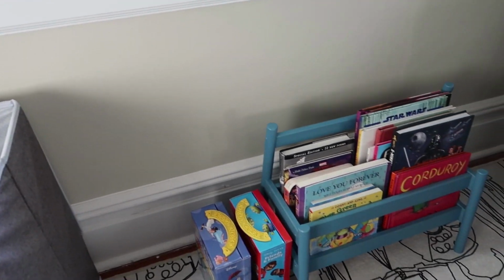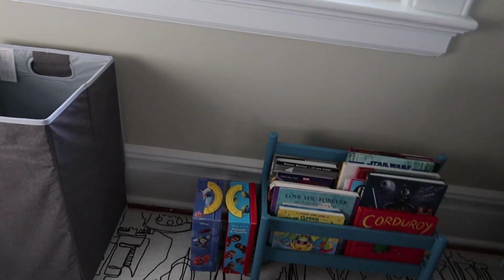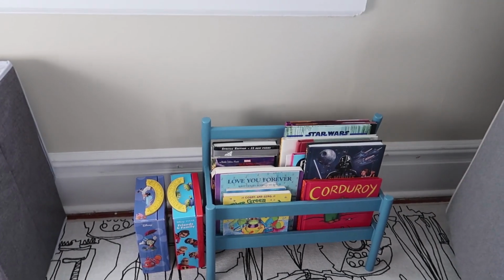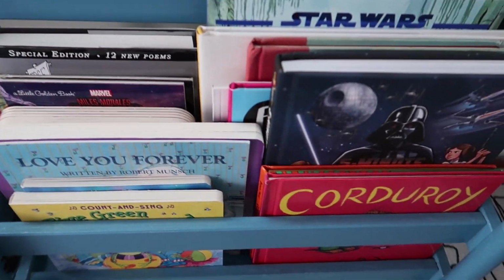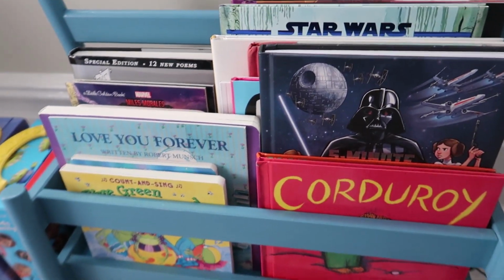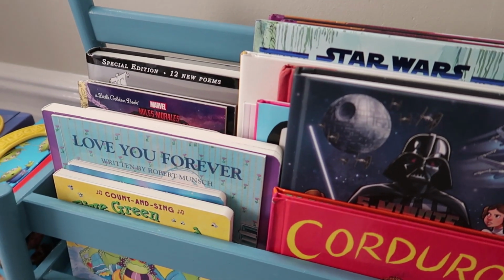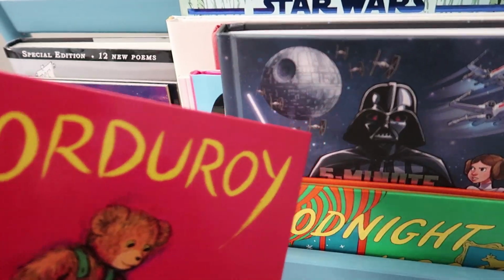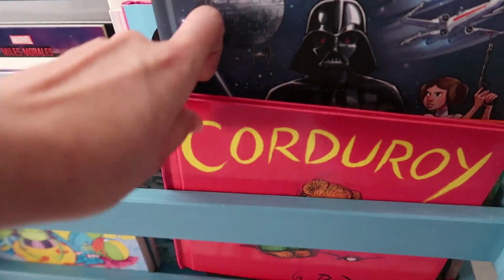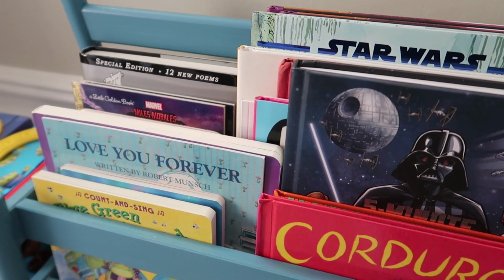We have another piece from IKEA. This is actually the same collection as the shelf up here, and again, we just painted it blue. It was really a natural wood. And we have so many books because my friends are amazing. Not even just books that were on our registry, but people went above and beyond and bought some cool stuff. These two are actually my original copies of Corduroy and Goodnight Moon from when I was a baby, which is really cool. And then, oh my gosh, everything else is just so neat.